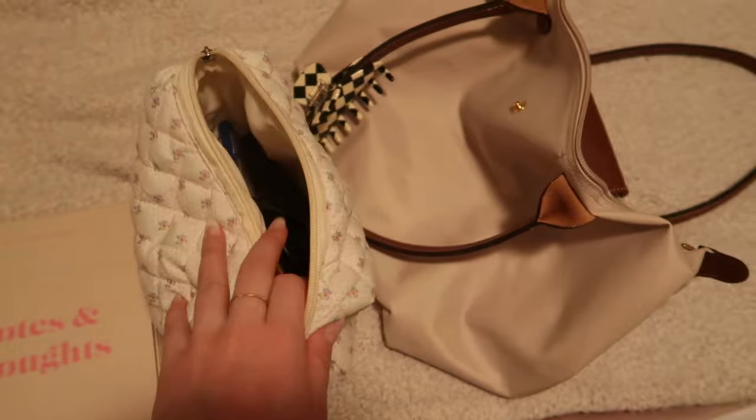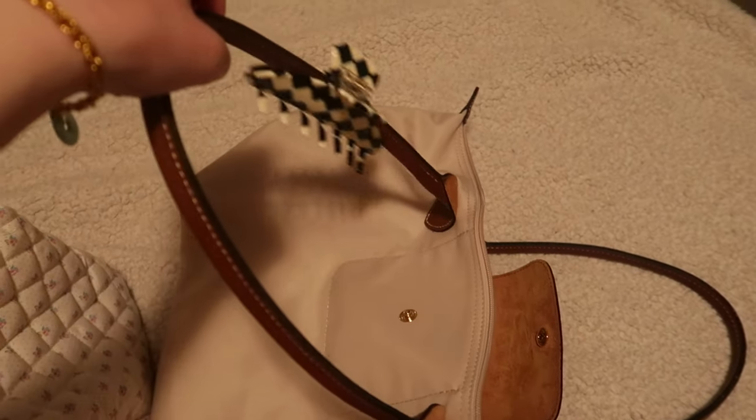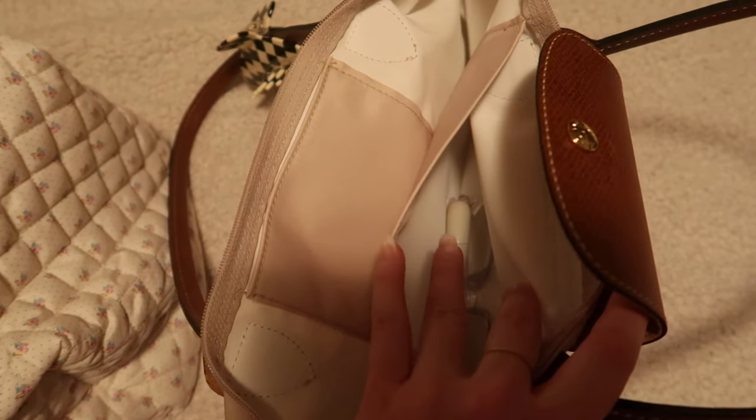And I also wanted to show you guys what I'm bringing on the plane. I'm bringing my Longchamp tote bag, which I just got for Christmas, and I love it. Got a little claw clip on the strap just in case, you know, I gotta have a claw clip. And then I think I just have my blue light glasses and a little Rode lip balm in there.